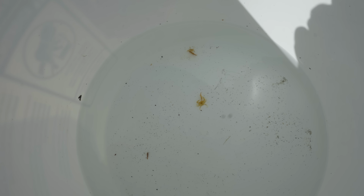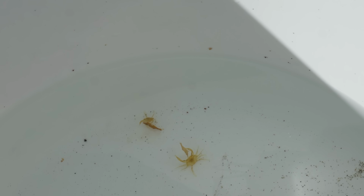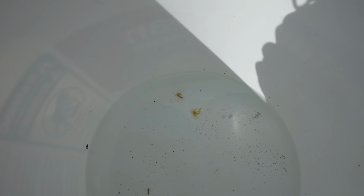Okay, so I guess they eat the shrimp as well. Look at that. Look at this guy, he's crushing a shrimp. Okay, circle of life, baby. Look at them, circle of life, crushing shrimp together. You absolutely love to see it.